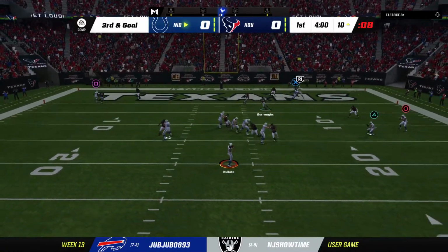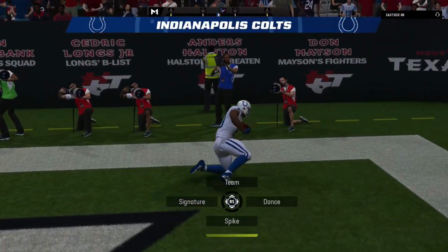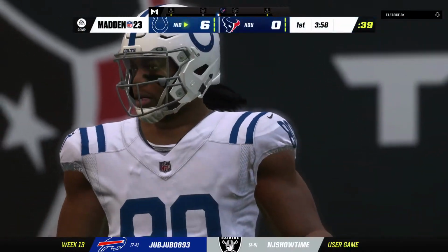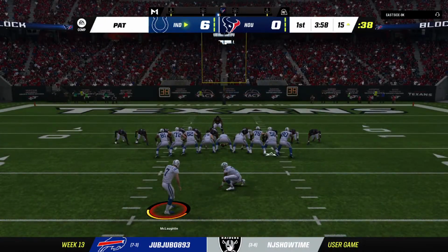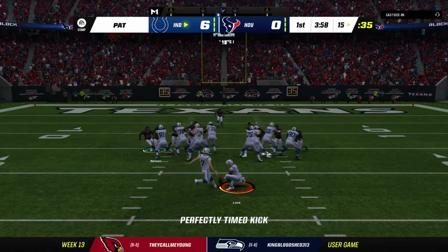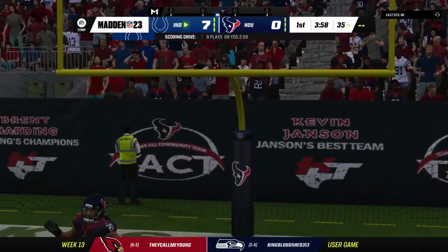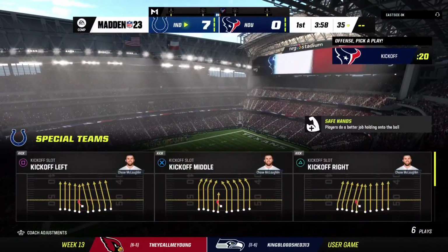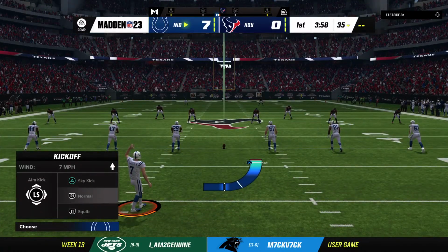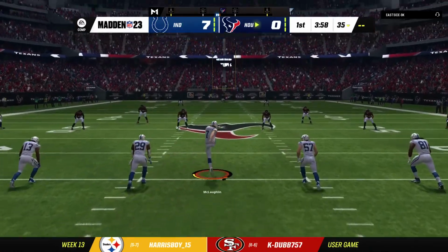They'll look to throw on 3rd and goal. Looking end zone, and he's got his man. It's Woods. Touchdown, Indianapolis. A great effort there. His 5th touchdown now on the year. And the Colts are on the board first here this afternoon. Extra point by McLaughlin is up and good. And that makes the score 7-0. Following the touchdown, here's McLaughlin to kick off.